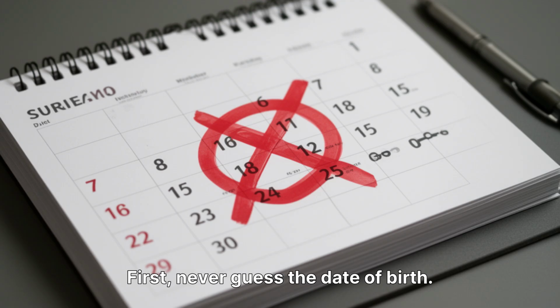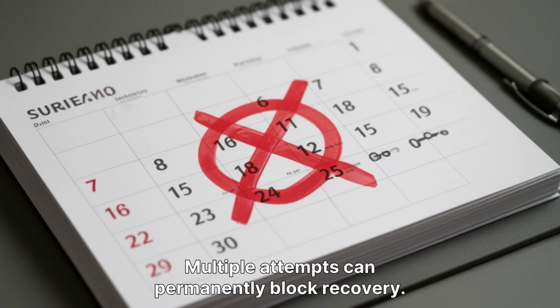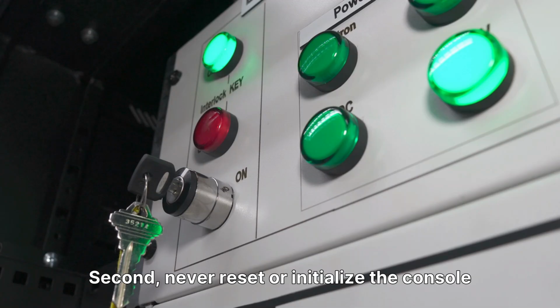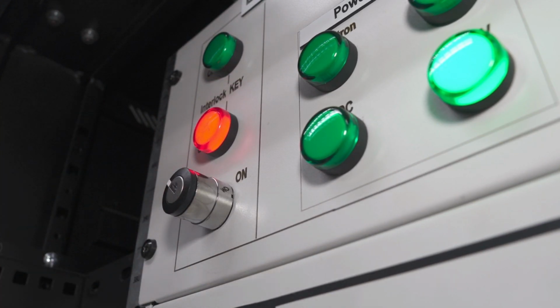First, never guess the date of birth. Even one wrong attempt damages trust. Multiple attempts can permanently block recovery. Second, never reset or initialize the console during recovery. This removes device authentication data. That data is often the strongest proof of ownership.